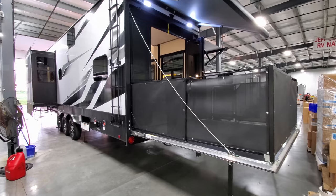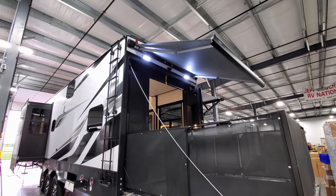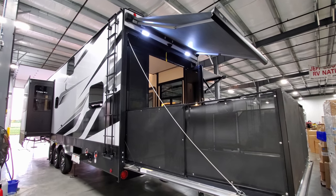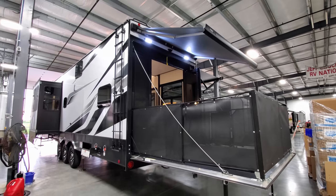Now here from this side, you can also see there's a couple LED lights up there for docking and even just a little nightlight kind of deal. And this one was also pre-wired for a backup camera. And this customer actually chose to do the observation camera as well that you've seen earlier.